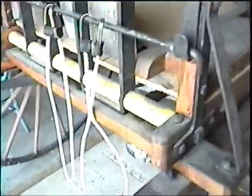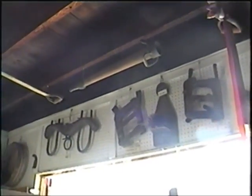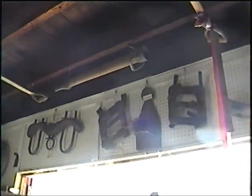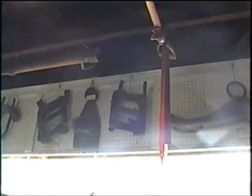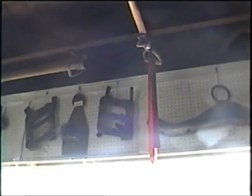Up overhead right here, you'll see some oxen training yokes. Those were donated by Lyman Hammond to the Historical Society. Over next to them, you'll see some odd-looking things. These were put on a horse's feet when it was working in mud and in peat moss to keep the horse from sinking into the ground. So very, very odd stuff.